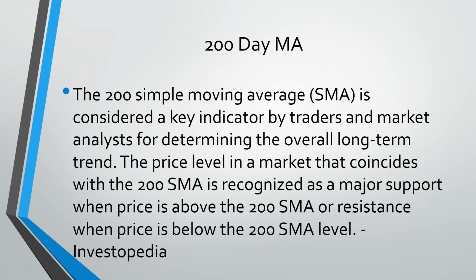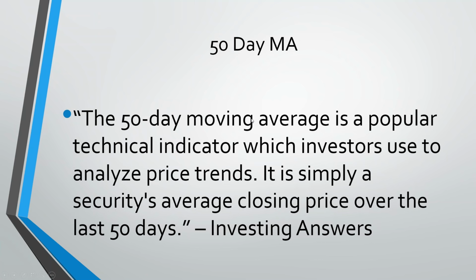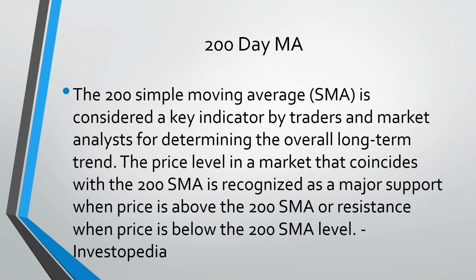Look at the 200-day moving average, and this is from Investopedia.com. The 200 simple moving average is considered a key indicator by traders and market analysts for determining the overall long-term trend. The price level in a market that coincides with the 200 SMA is recognized as a major support price if it is above the SMA, or resistance when the price is below the 200 SMA level. So again, what's the main thing right here? It is considered a key indicator, the most popular indicator. These are the most popular.